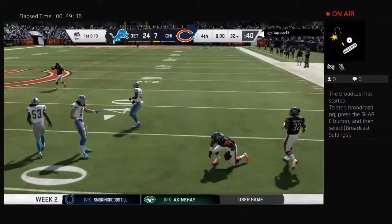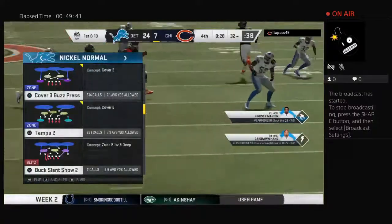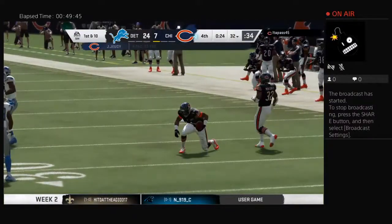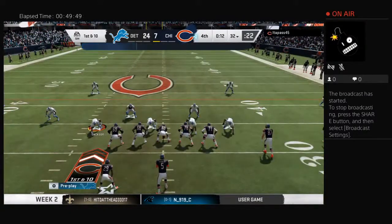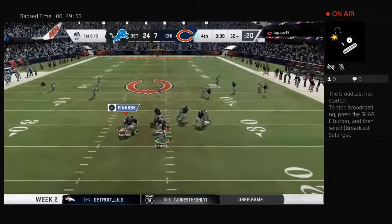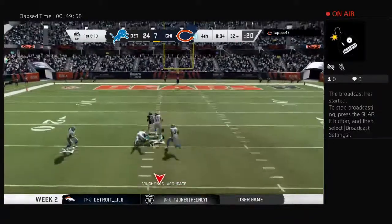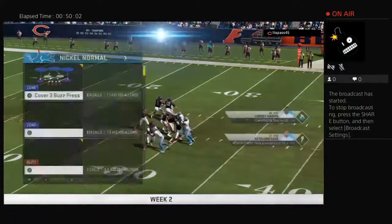Going to throw right side here, complete. And he's got it past the 30 before he's hit and dropped. 14 yards into Chicago, first down. From the 32 now, here's first and 10. They go play action now. Haskins. Now a desperation throw deep downfield. And it's knocked away and incomplete.